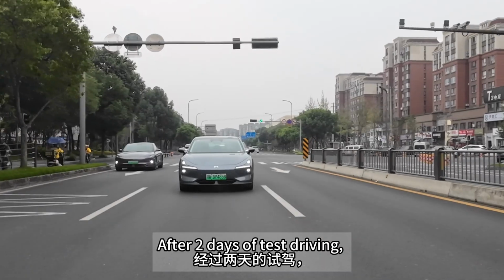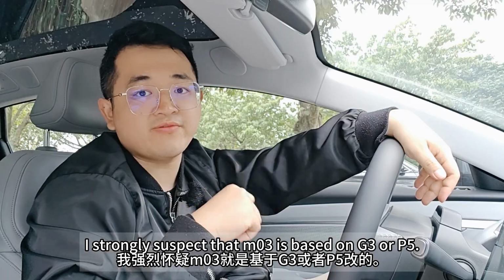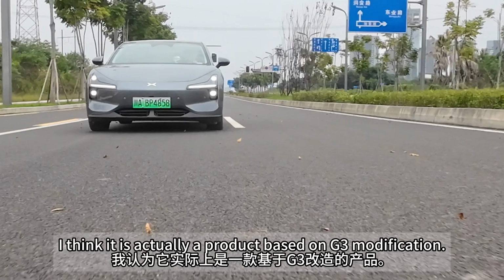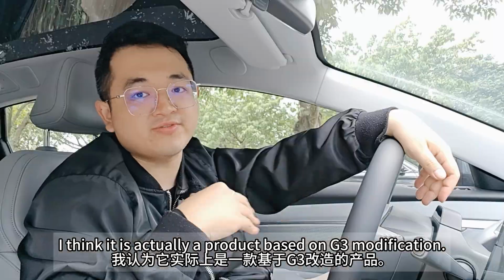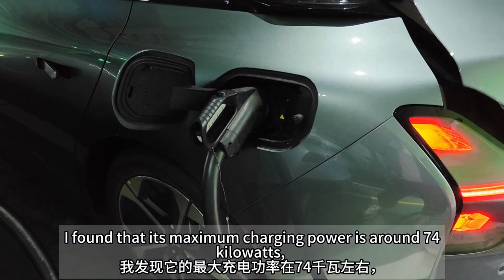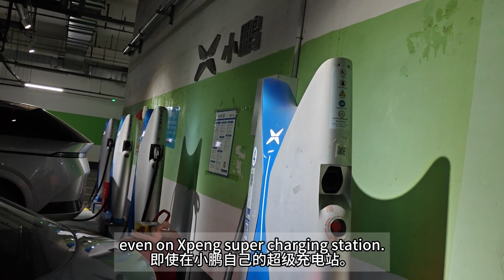After 2 days of test driving, I strongly suspect that the M03 is based on the G3 or P5, combined with the development time of this car. I think it's actually a product based on a G3 modification. How did I find out? During my test drive over the past few days, I found that its maximum charging power is around 74 kilowatts at an Xpeng supercharging station.